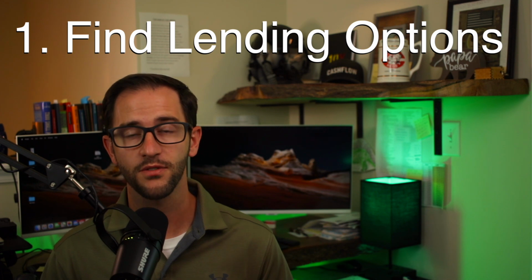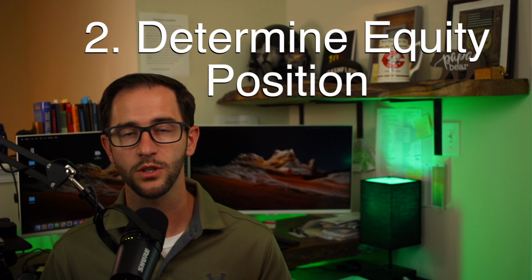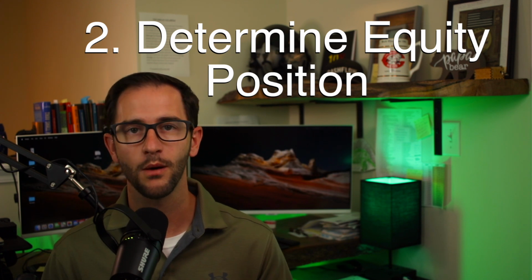For those reasons, you need to do 2 things. First, you need to figure out what your lending options are, what banks are doing in your area, and what options are available to you. Then you want to look at your property situation and say, how much equity do I have? What do I currently owe on this property, and what is it worth? Anything above and beyond that 20% is what you should think about in terms of opportunity that I have to tap into, and do I want to pursue a refinance or a HELOC?